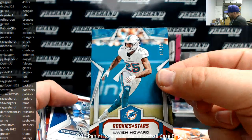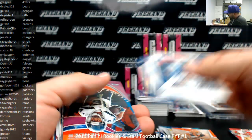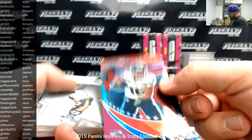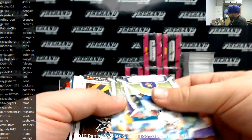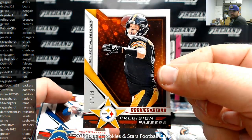Copper to 99, Xavier Howard. Dolphins going to CM Custom. Tyler Lockett, Purple Great American Heroes. It's number 35. The Seahawks going to Jaime. Number 99, Precision Passers, Ben Roethlisberger. Steelers going to CM Custom.